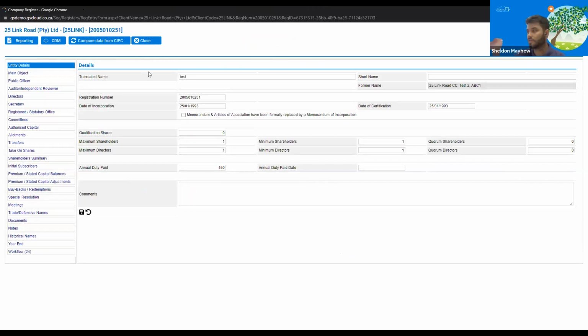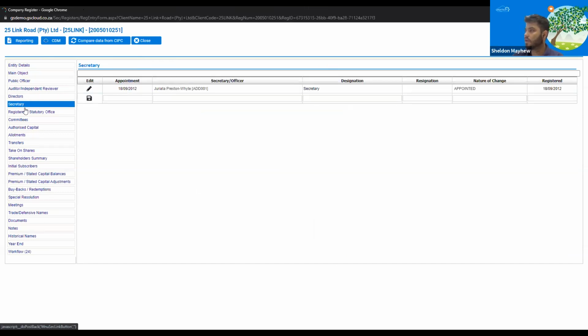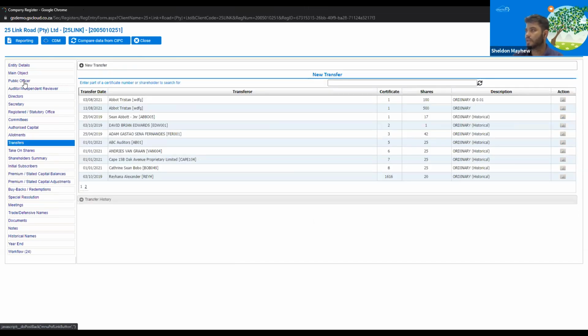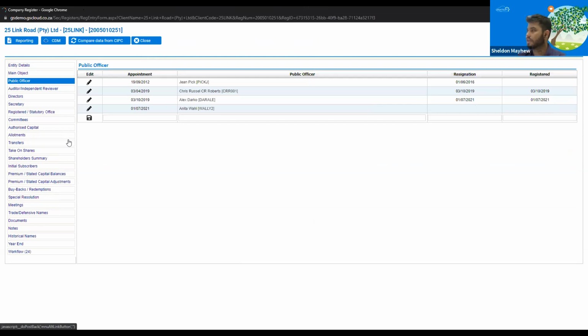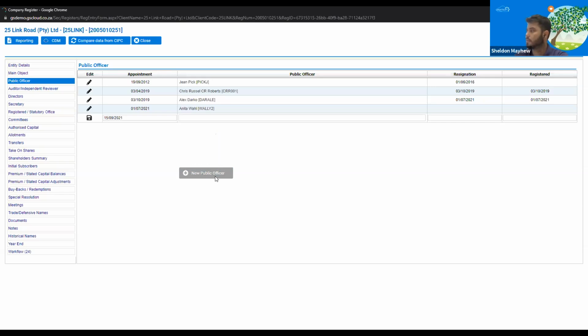So what we've done now for these CRM quick links is we've given you the ability to capture public officers, directors, secretaries, any shareholders for allotments or transfers straight within the register. So if we quickly go ahead and look at the public officer screen and section, I can go ahead and flag an appointment date. I can go ahead and look for it. If the public officer isn't returned in the search results, I think you can now go ahead and say, well, okay, I want to add this new public officer.